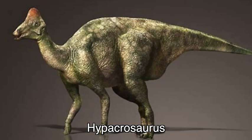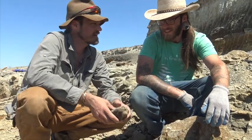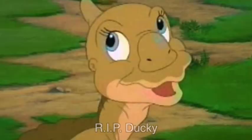Okay. So Ducky! Yeah. Land Before Time. That's awesome. We found Ducky's bone. That's kind of sad. Kind of. Yeah, Ducky died. That is really cool. This is a good one.